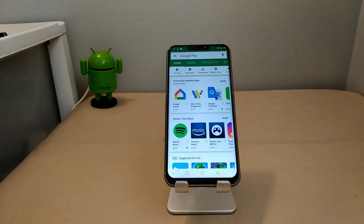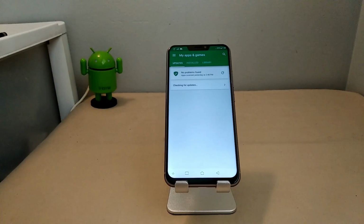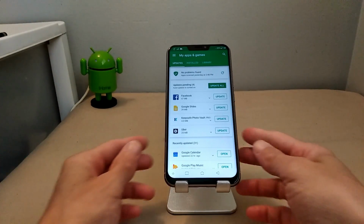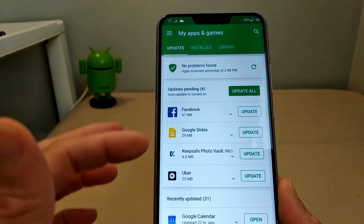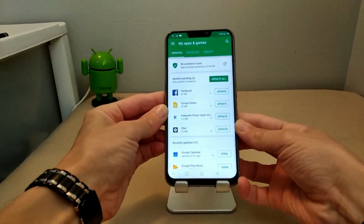And let's just say I'll open up the Play Store and I have like 10 apps that would need to be updated. Well, I would hit update all, like right here. So just to give an example, Facebook, Google Slides, my Keepsafe Photo Vault, and Uber, those need to be updated right now.